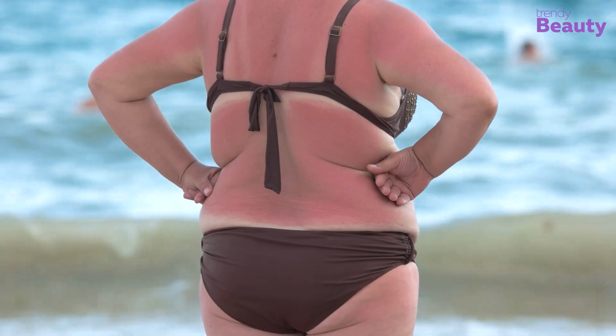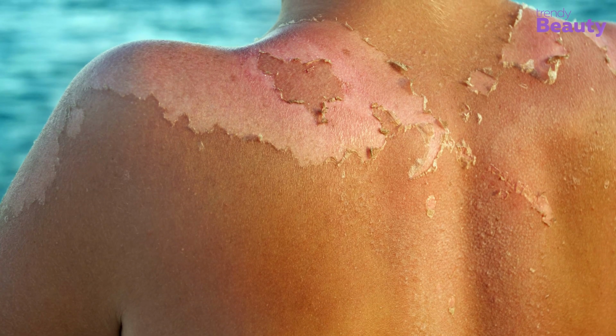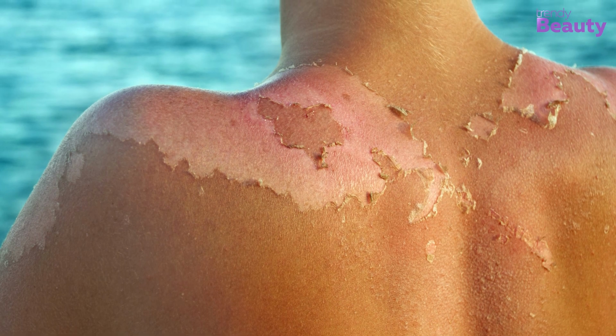Both of these rays are responsible for damaging the skin which is exposed to the sun, and they can create all types of complications such as sun damage, leathery skin, liver spots, actinic keratosis, solar elastosis, and eye problems. What's more alarming is the fact that these rays are responsible for causing skin cancer.